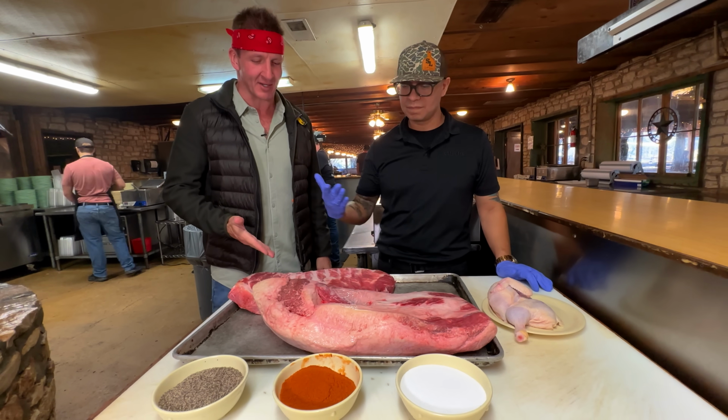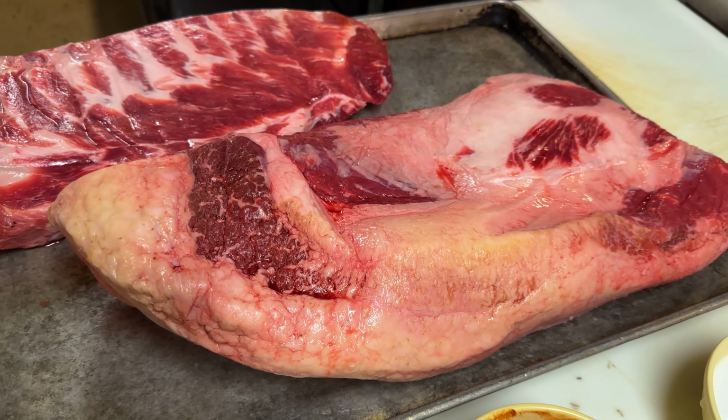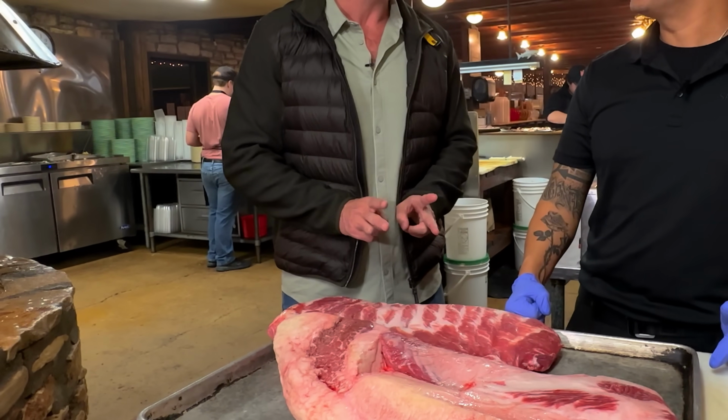Here, we've got some raw cuts. If I had to guess, I'm gonna go with half a chicken, beef ribs, pork ribs, and then beef brisket? Beef brisket. For those who don't know, beef brisket is cow breast, which is different than a cow's udder. This part. Got it. Okay, what are we doing here?